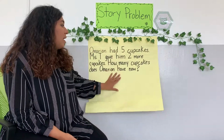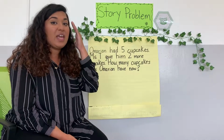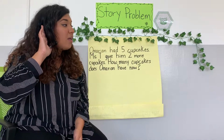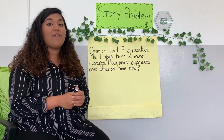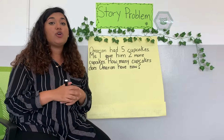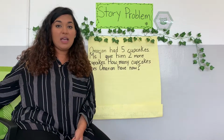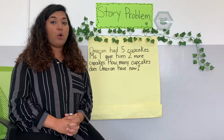As I'm reading this problem, I know you're going to be thinking very carefully. Before we start, we need to make sure that you have your pencil, your spiral notebook, and your Unifix cubes. Your Unifix cubes look like this. Have those ready. And now, while I'm reading, you're just going to fold your hands.